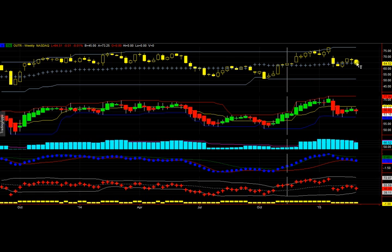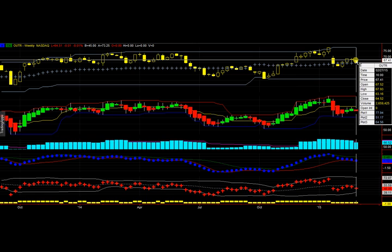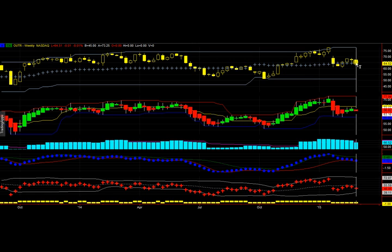And sure enough, we've gotten marginally, if you can see the close, 64.52 and plot 3, which is the midline, 64.56. So we got under the midline of the super trend. The stock looks like it's rolling over and should see some downside from here.